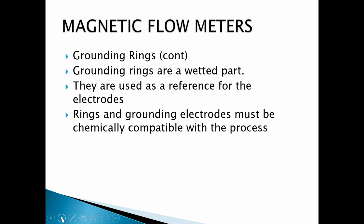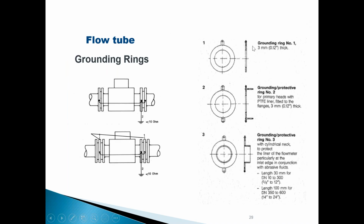Grounding rings are a wetted part, as I have stated, and they're used as a reference for the electrodes. And they must be chemically compatible with the process, just like the electrodes. So there are different styles of grounding rings depending on the type of liner you're using. On a Teflon liner, there's going to be a grounding ring that protects the inlet side to protect that liner. Also, there's another type of grounding ring that goes on the inlet side of the meter to protect if you've got a highly abrasive material going through the meter, that will also help to protect that edge of the liner that the material is coming through. And then there's just your standard flat #1 grounding ring.